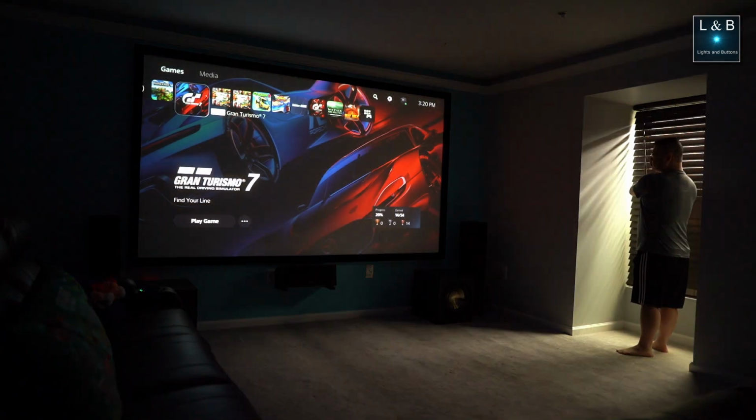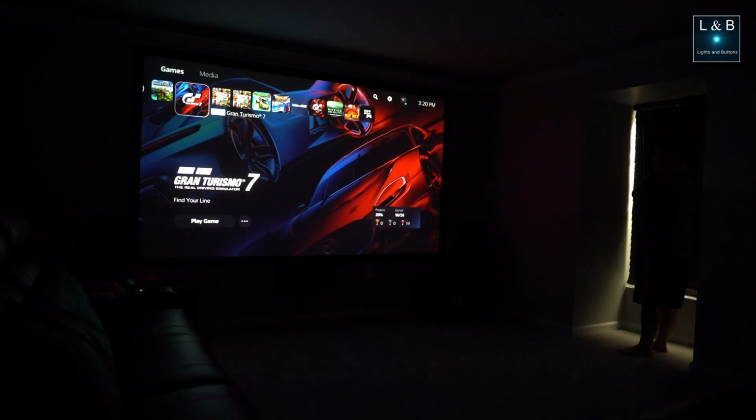So once I go up to the window and I shut the shade a little bit more, as much as I can, you can see the colors return back to normal. So that's how much a little bit of ambient light can affect your screen if you don't have one of those special ALR, the ambient light rejection screens. This is just a traditional white screen that is in my home theater.